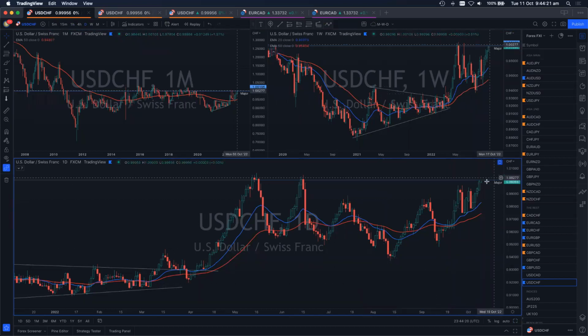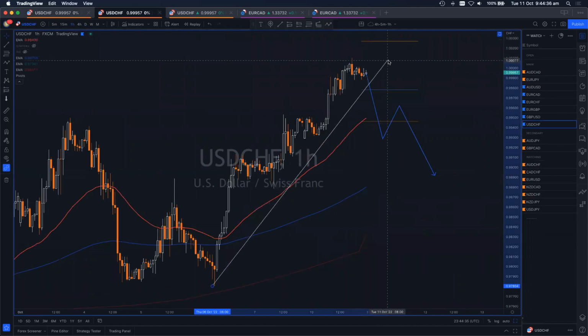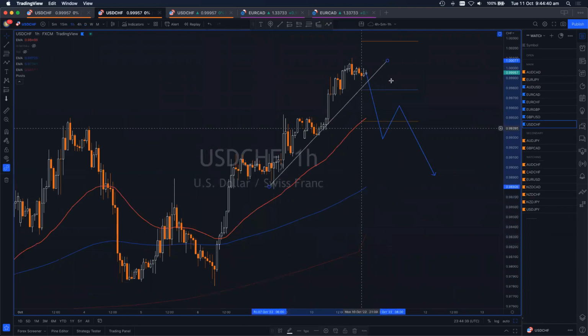Trading up to the major level, hitting it. So we're going to get a reversal. There's no sign of deceleration yet. What does the hourly chart give us? Well, that trend line does not look particularly good, does it? Maybe the trend line's here somewhere.